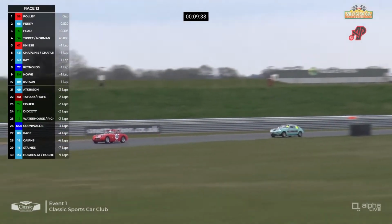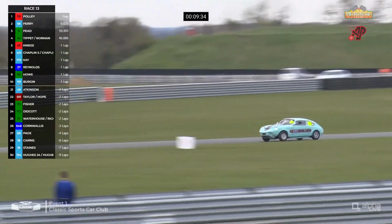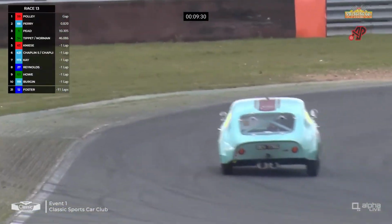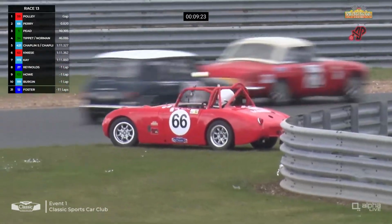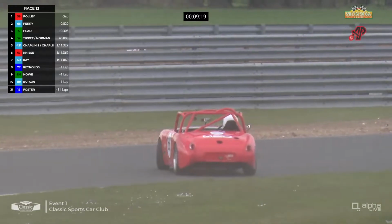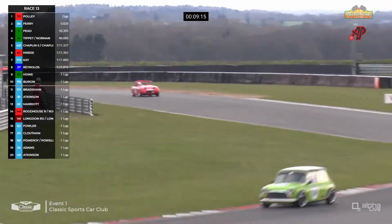So back markers dealt with again as they head around through Hamilton up towards the braking area for what will be Oggies, and again that puff of smoke from the tail end of the Marcos suggesting that again there was almost a lock up there. No, and there's problems. I think that's a spin for Richard Perry. And Richard Perry, who was leading the race, has had a spin coming out of Oggies pointing in the wrong direction. We've seen a spin for Sam Polly. We've seen a spin for Richard Perry.